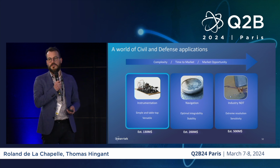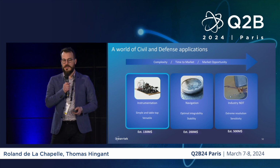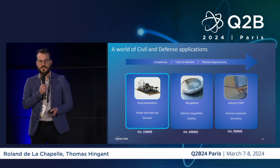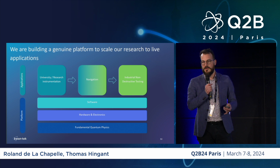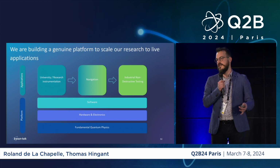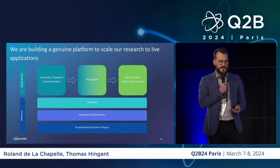But there are all other markets along the way that will benefit from NV advantages, mainly instrumentation, with the sensitivity of the sensor and the versatility, and navigation, especially GNSS-free navigation, because of the solid-state nature of the sensor with optimal integrability and the stability of the quantum sensor. The very nice thing about these markets is that they use the same building blocks, the same technology, so they share the same physics, but they also share the same hardware. And so by developing instrumentation, we're also developing non-destructive testing.